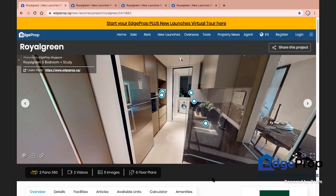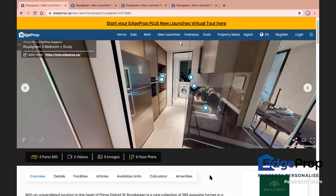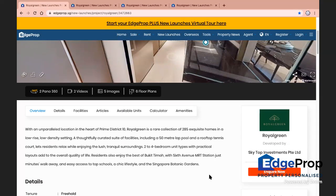It is a freehold development located along Anamalai Avenue, just off Bukit Timah Road in Prime District 10. It consists of 285 residential units from 2 bedrooms to 4 bedrooms in an exclusive residential enclave surrounded by low-rise private homes. You will also see neighbors going for an evening jog or walking their pets, enjoying the lush, tranquil surrounds.